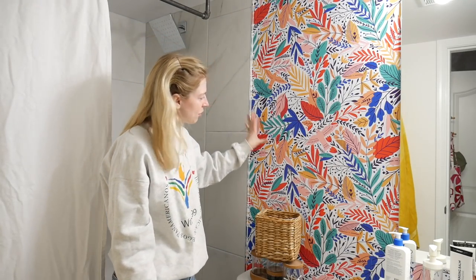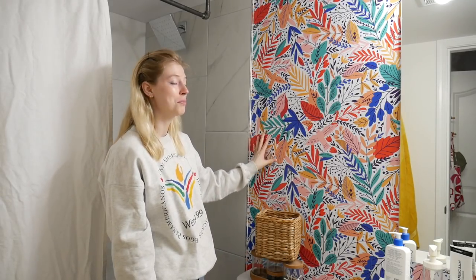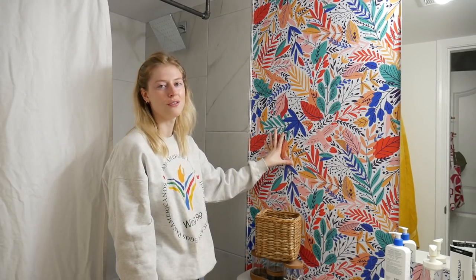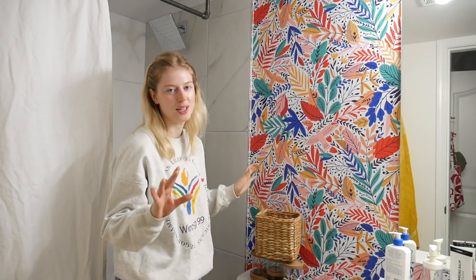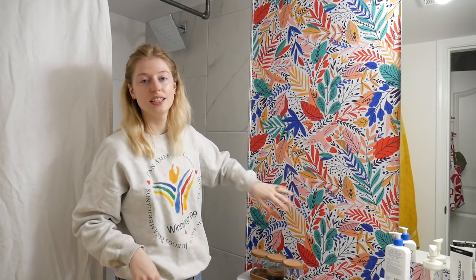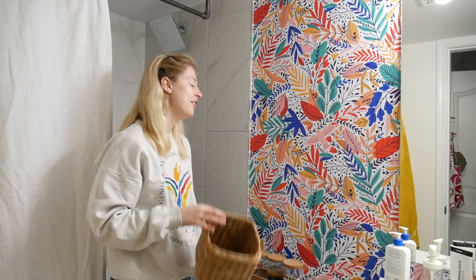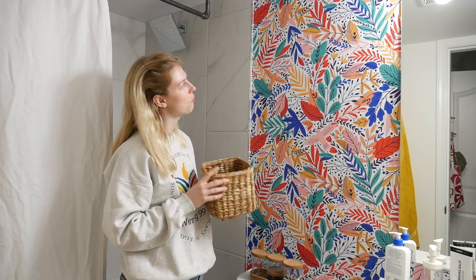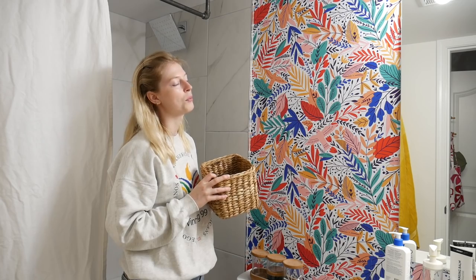So the last thing we're gonna be doing in the bathroom is putting up two white shelves here, which I'm super excited about because I feel like putting two shelves here will just make the bathroom, because I'll be able to put some baskets up here, maybe this thing here, and just some decor, and just kind of make it more homey in here. Because this wallpaper is a little overpowering, so I want to make it a little bit more subtle with some white shelves.